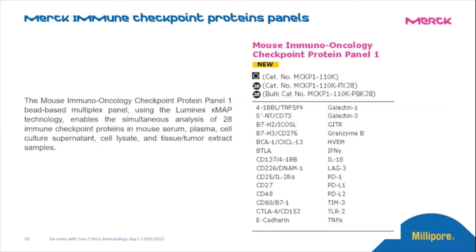And we even have one for anyone who's developing therapies. We have one for mouse, actually: the mouse immuno-oncology checkpoint protein panel 1.